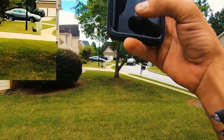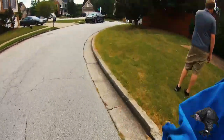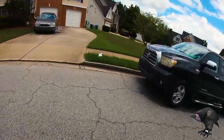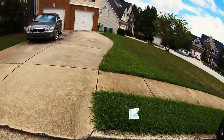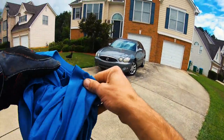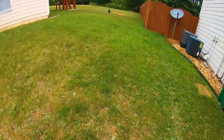Upon pulling up, we noticed the vulture in the neighbor's front yard. Without much time to plan an attack or route, the chase began. At first, things seemed to be going okay. The vulture was in an easy area to run him down on foot. While planning the attack, the bird took to the hills, or in this case, the closest tree line.